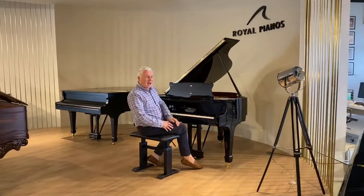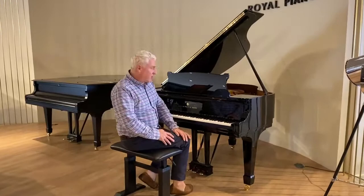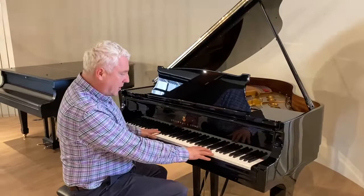My name is Philip and I've been asked to demonstrate this very beautiful Hamburg Steinway & Sons. It has been reconditioned immaculately. It is a very fine Steinway S and it has a sostenuto pedal.